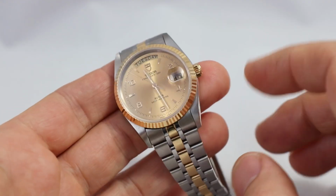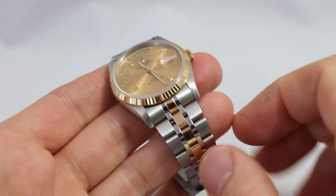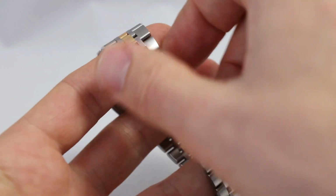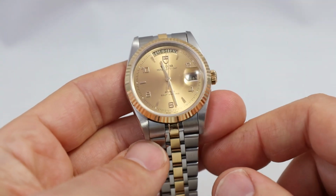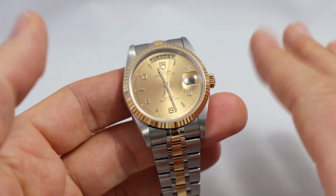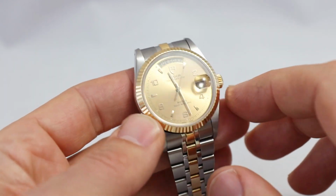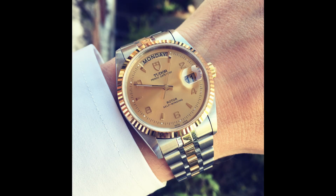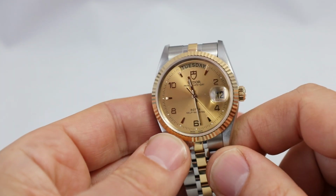So gold elements here are the crown and the bezel, and this is not plated, this is solid. So there you have your gold. And of course it's not super robust, so you have to take it easy a bit with that watch. But it's slender enough that it goes easily under your shirt cuff, for example, and so it's not really a problem. And I will not use stickers. Stickers for me is an absolute no-go.